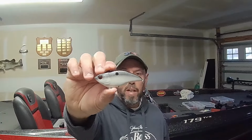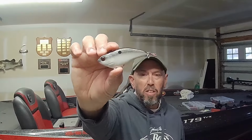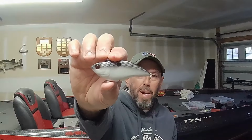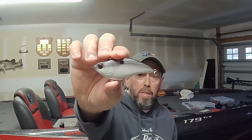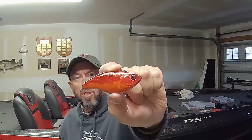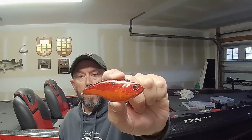This is the color that it comes in, just a Tennessee shad. I took the hooks off because I didn't want to hold these things with the hooks on them and hook myself. This is what it looks like after I modify it with the red and orange. I went from Tennessee shad, if you buy two or three of them, to now you've got a red and orange rattle bait to throw in the spring and catch some fish on.